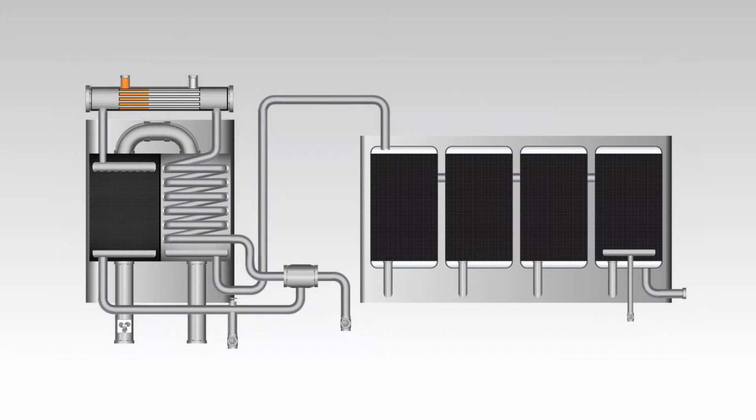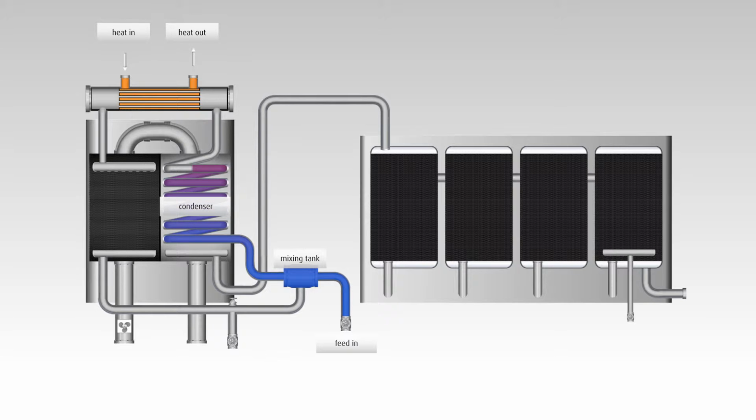Lagoon water is fed to the system via the mixing tank. The lagoon water enters the evaporation unit. Here it is preheated in the condenser and heated up to maximum 95 degrees in the external heat exchanger. The hot feed water is then sprinkled in the humidifier and brought into contact with cooler outside air in reverse flow.